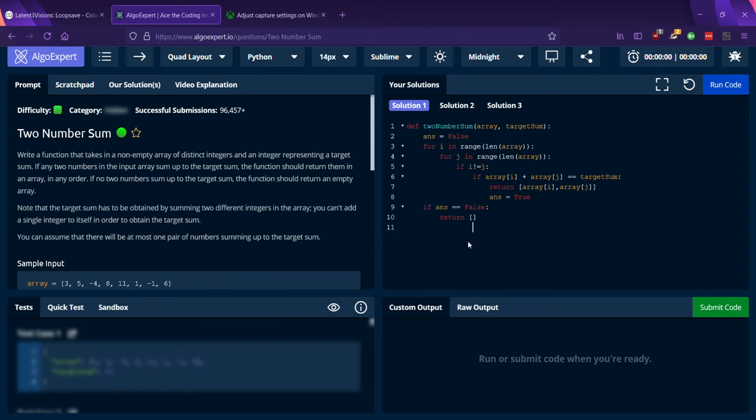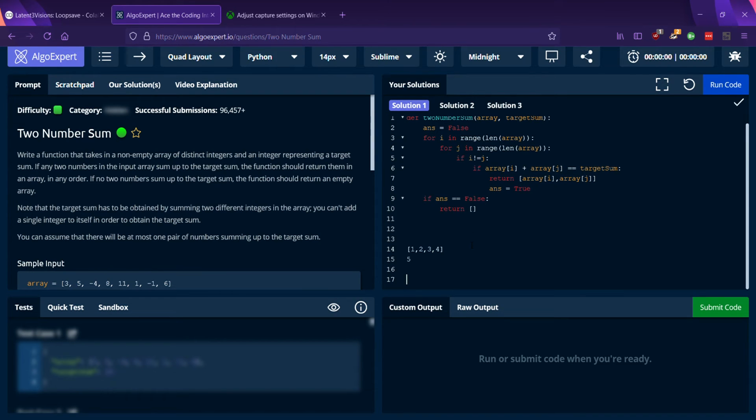Okay, so that sounds really complicated. It's got a lot of big words in it, but I'm going to show you how simple it is. What it's saying is we're going to input a list and we're going to input a number. And we're going to ask, are there any two numbers in this list? Actually, I'm going to do 7 instead, just for fun. Okay, I'm going to do 1, 2, 3, 6, just some random numbers in a list, and then another number.